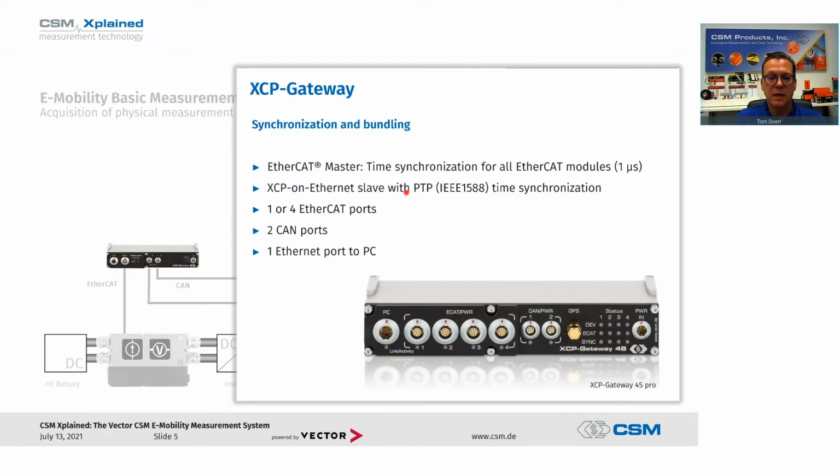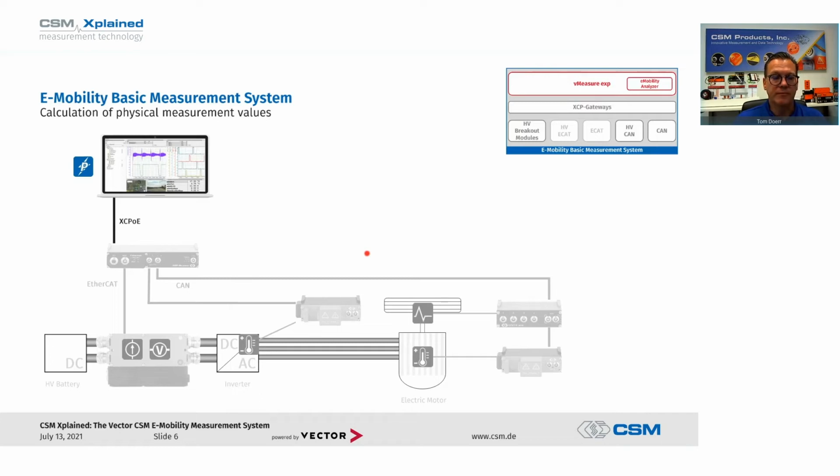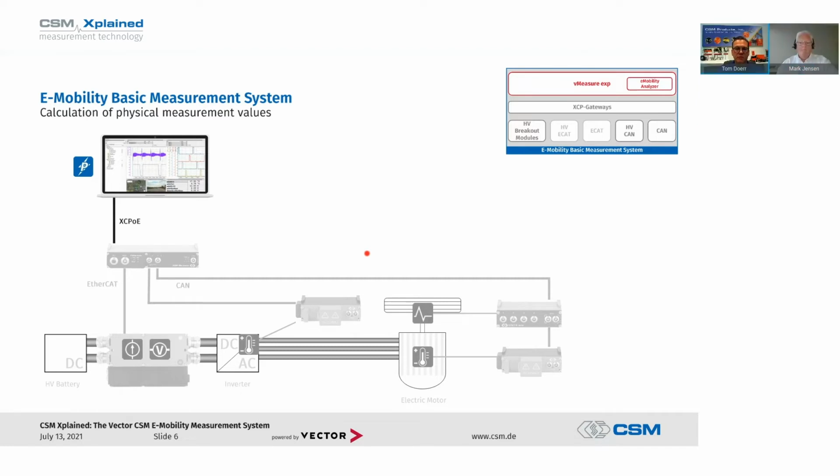You can bring that together into this single gateway, and then that all connects to the PC through one Ethernet port, presenting all of that data through XCP on Ethernet to the software, and that's where all of the power and subsequent analysis is done. And that software is VMeasure Expert from Vector. And at this point, I'd like to introduce Mark Jensen to take us through not just the VMeasure Expert software, but the other Vector tools that are part of the overall measurement system.